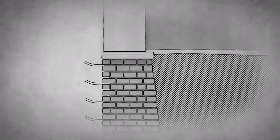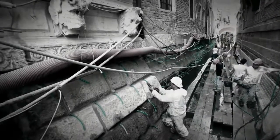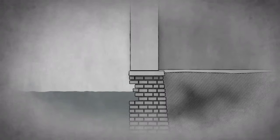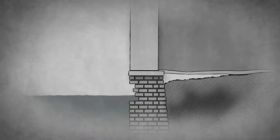Often, hydraulic bonding agents must be injected into the masonry to consolidate the wall mass. When the mortar dissolves, it causes even more serious damage. The wall ceases to be watertight. The water penetrates into it and washes away the earth behind the bricks.